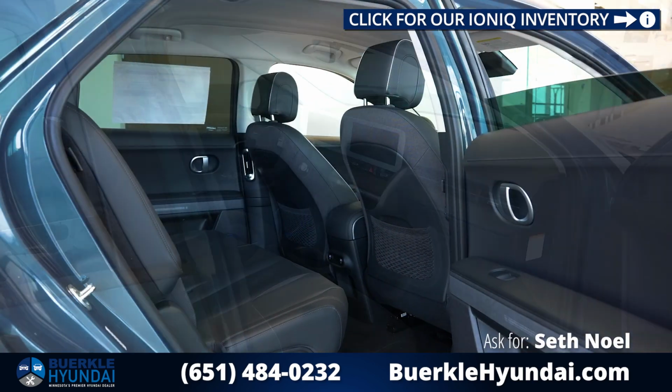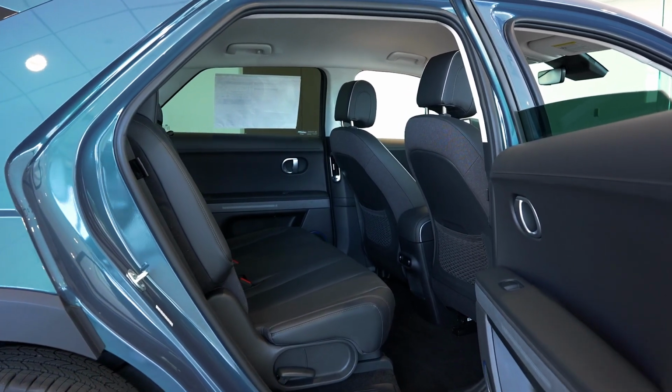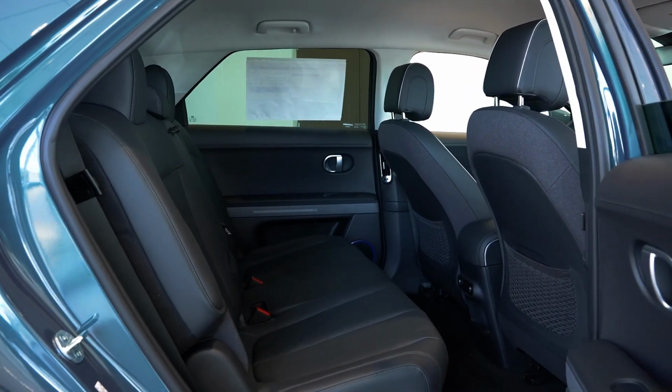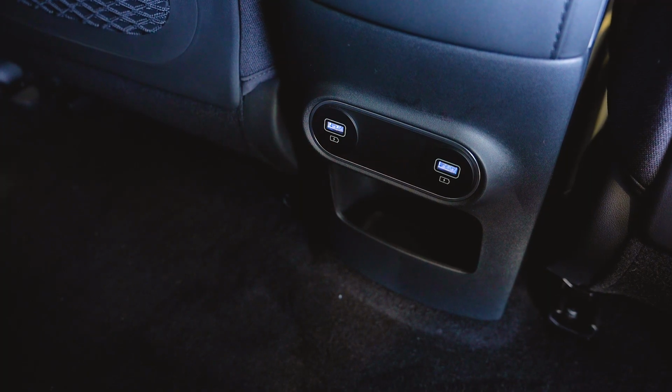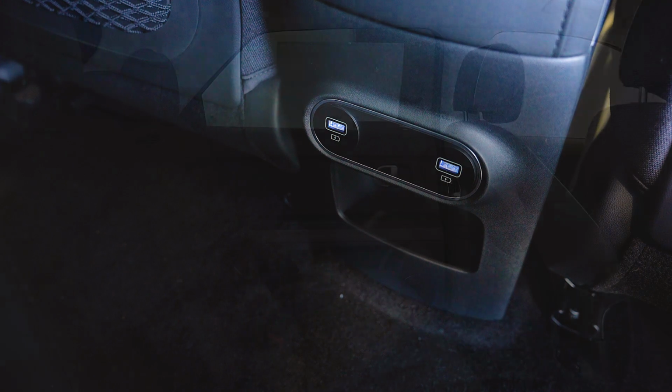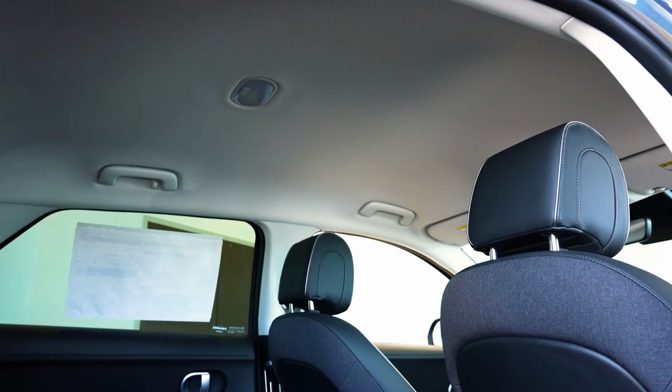Taking a look at the second row of the IONIQ 5, there's plenty of legroom for rear passengers. There are air vents for the rear passengers in the B-pillars, as well as charging ports at the back of the center console. In the Limited trim level, there is a glass roof available.